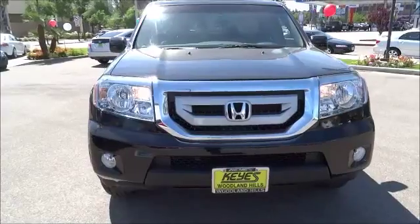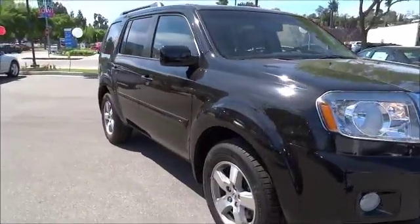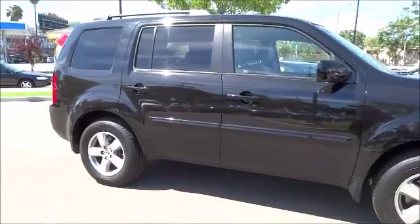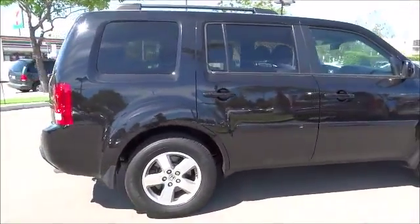The 2011 Pilot. Optimal utility, indulgent interior, powerful performer. You'll be ready for almost anything in the Honda Pilot, and it is priced below $30,000. This vehicle has less than 35,000 miles.